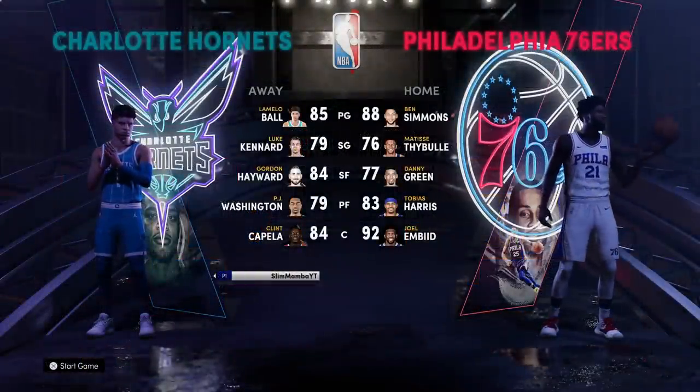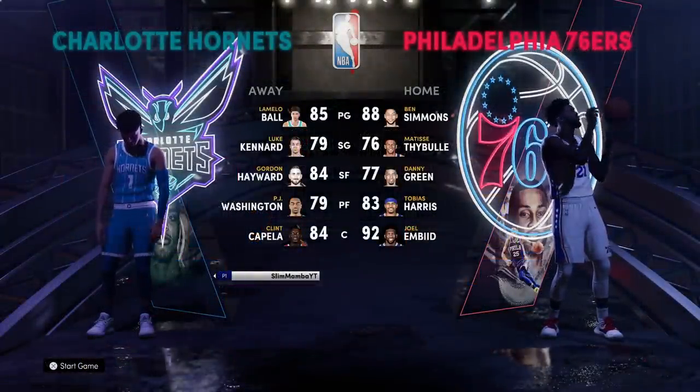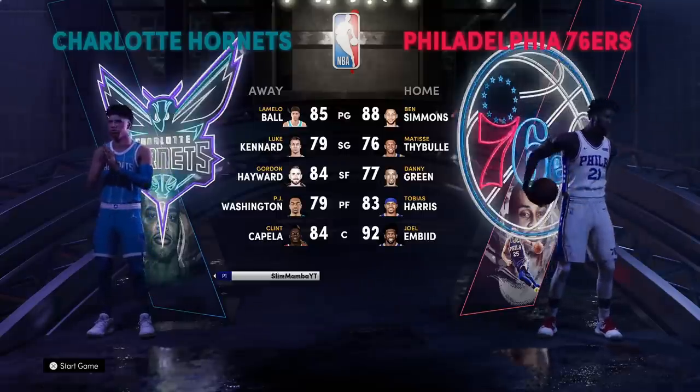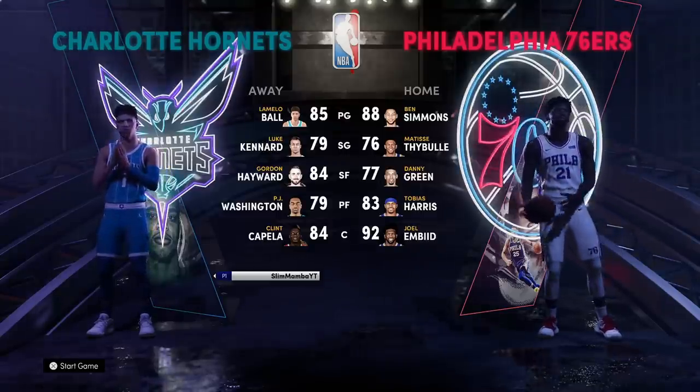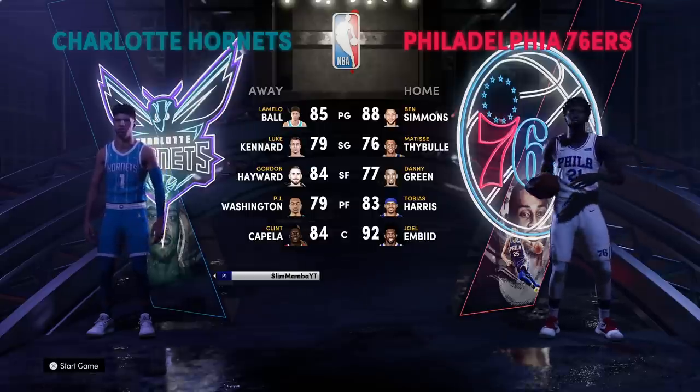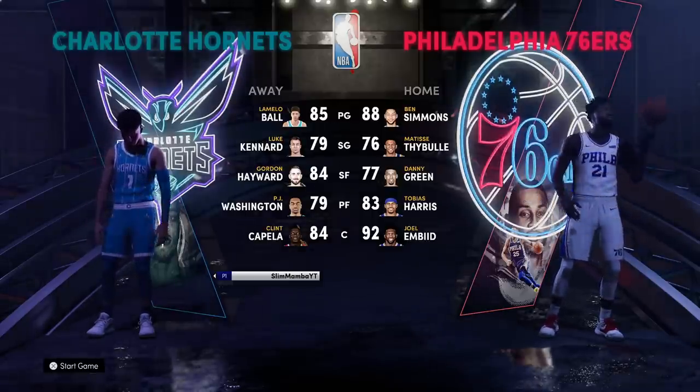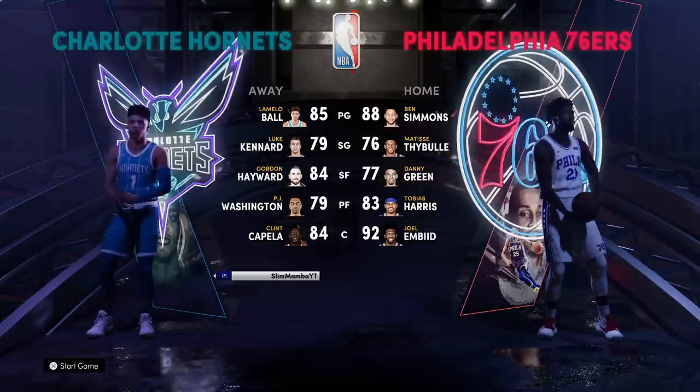I have no idea what to expect, man, but look at that nice lineup around Ben Simmons. Every single person around him can shoot. That's primarily what you have to do with Ben Simmons. Great defenders as well. And of course, LaMelo is going to be the one guarding Ben Simmons.